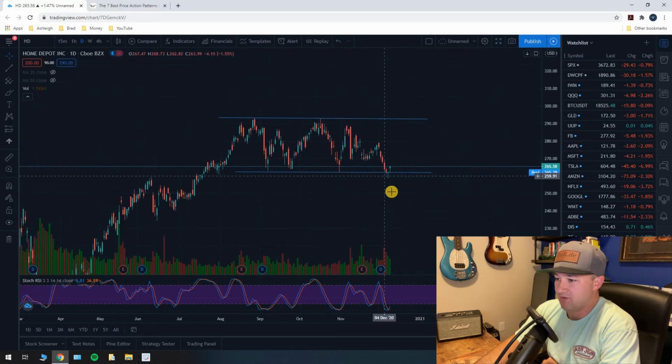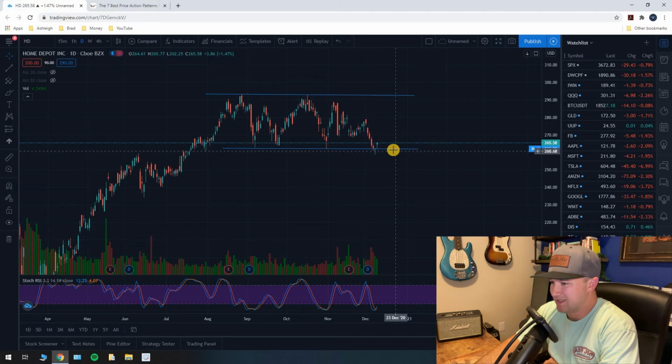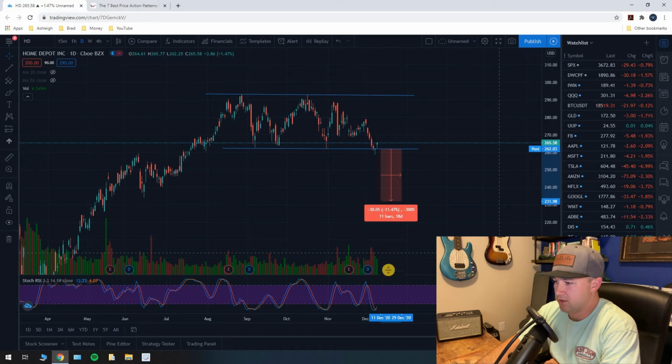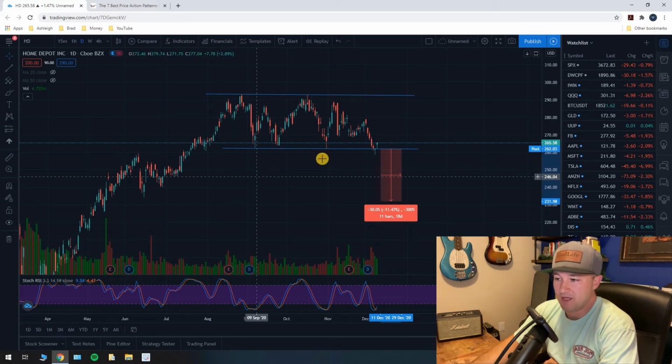So if we break down right here and we fall underneath this support, very strong support at the 262 level, then you subtract $30. It's that easy. It's the width of the channel, the height of the channel. Put $30 right there, and we get $232 as our downside target if Home Depot breaks under that support at the 262 level.